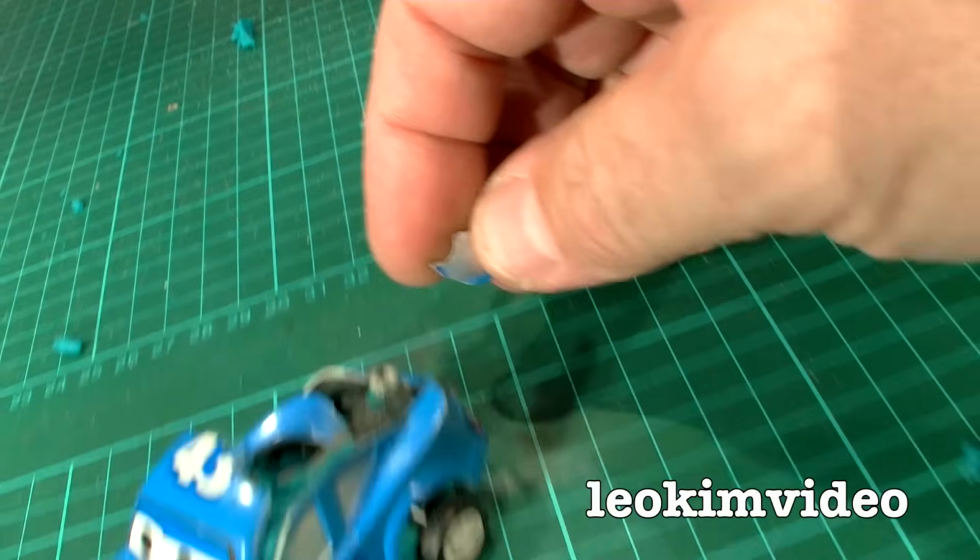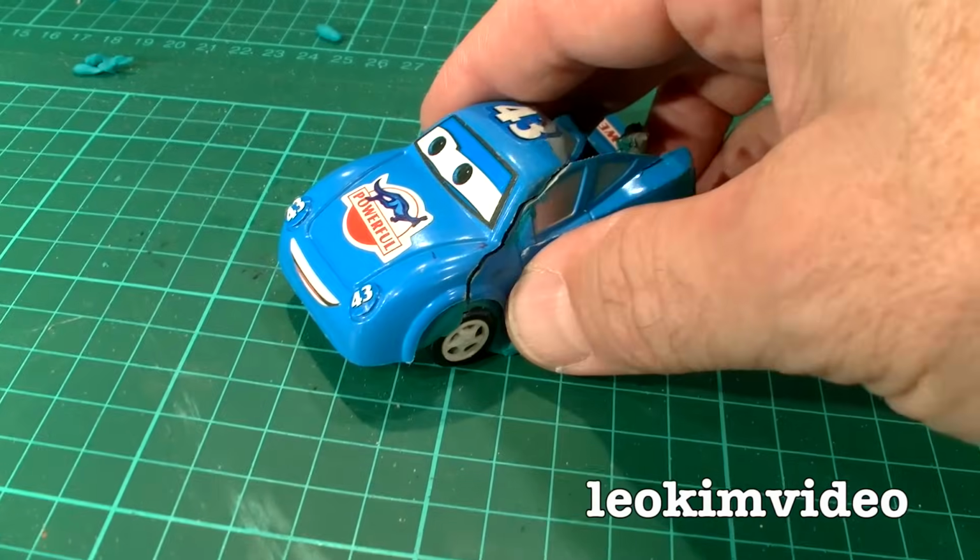Just notice a piece here. I wonder if you learned anything from that.